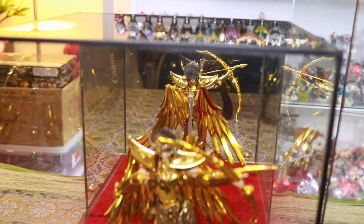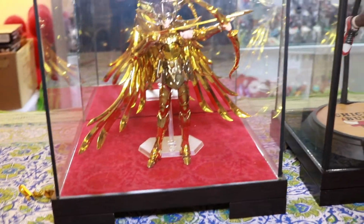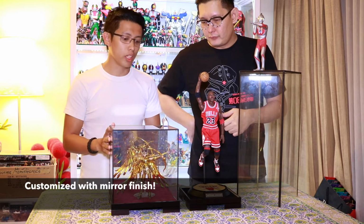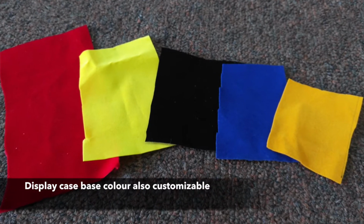If you have some smaller figure, like this one, we have a Sensei here, and also add on some touch-ups. This one, we also upgraded the background to a mirror to give more effect. So there are a lot of customized options. Even the floor, we can choose different colors or even choose to have a mirror effect.